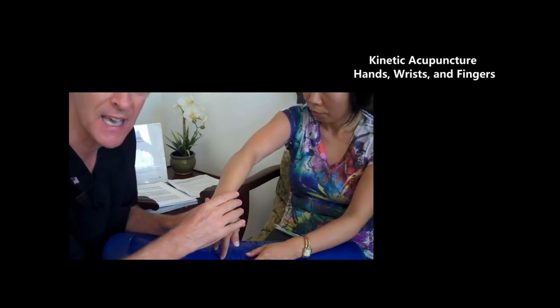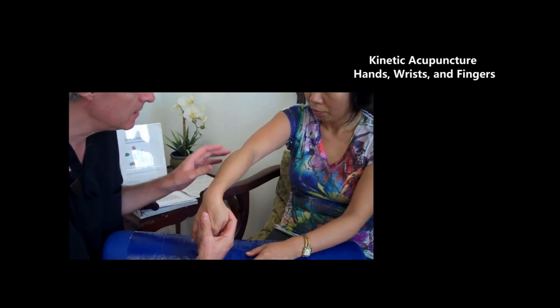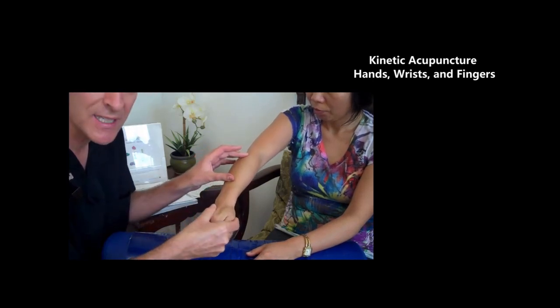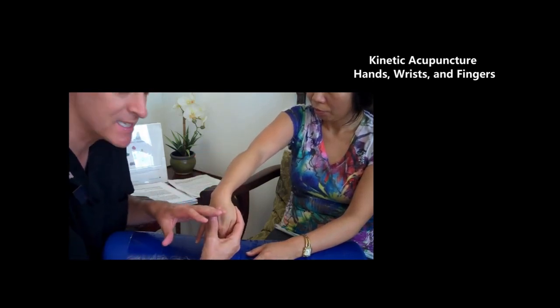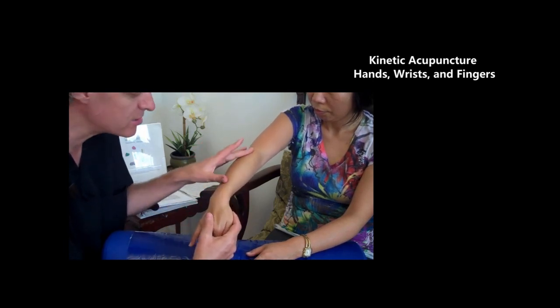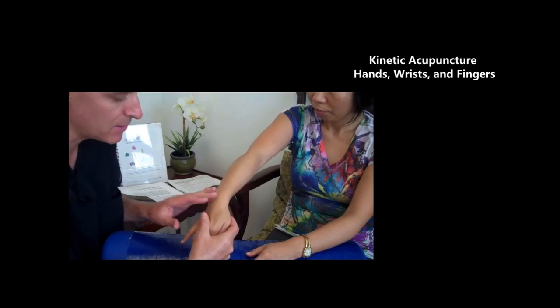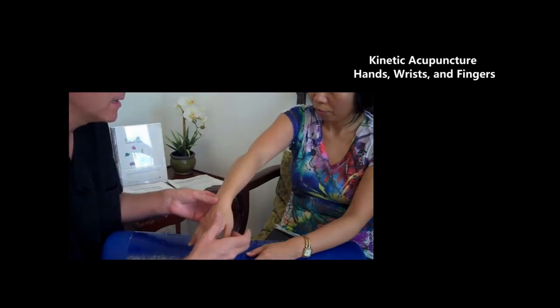You can repeat this exercise 5 to 10 times. And again, these muscles contract to extend the hand. The practitioner is resisting that. These muscles contract, the hand doesn't move. It'll stretch the muscles and it'll eventually relax the tendons here, giving benefit to the hands and fingers.